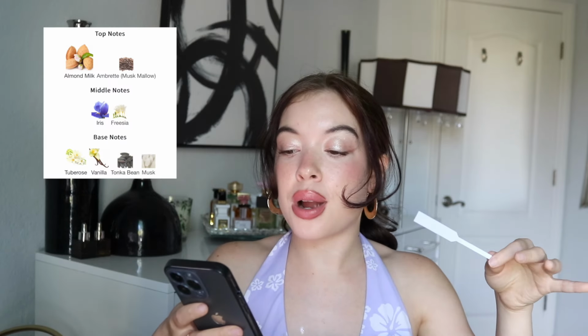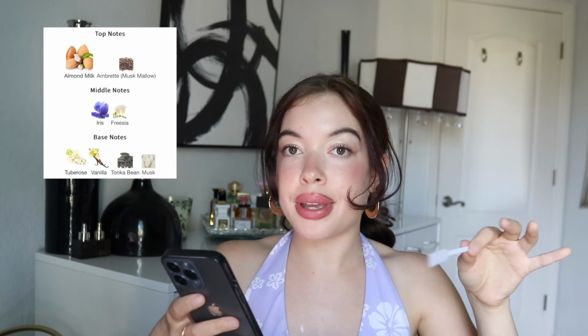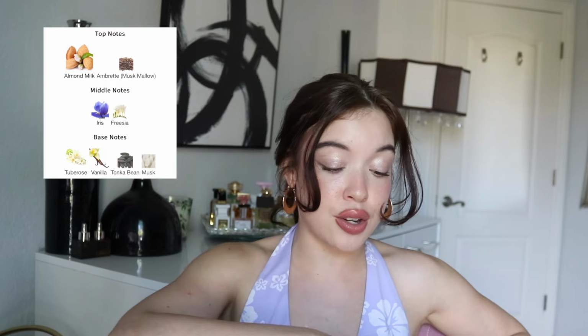And the notes are top notes of almond milk and Brett, mid notes of iris and freesia, and base notes of tuberose, vanilla, tonka bean, and musk. So really gorgeous. I absolutely adore it. And I love the box it comes with too. I think that's really nice.